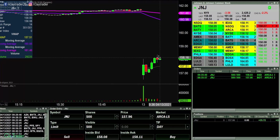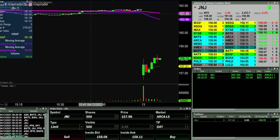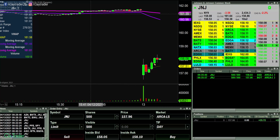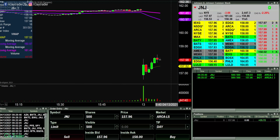But on the move where it hopped down, it ultimately didn't break down through 157.75, which are those lows right there. And on that move right there, given it was just a micro scalp, I needed to hop out. Excuse me.